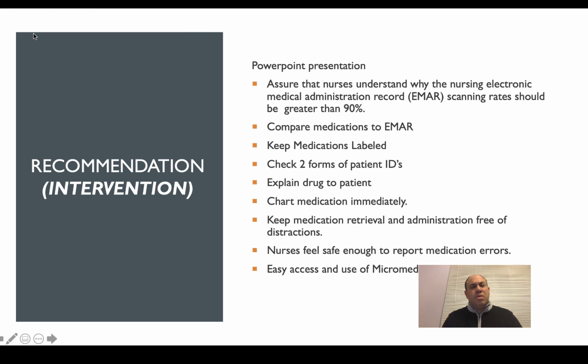The biggest thing that I noticed from the evidence is keeping the medication retrieval and administration free of distractions. There were different methods used. The evidence shared a HALT method, where they make sure the person stops before they give any medications. In another, they put on a vest, and the nurses felt that this was a little inappropriate. But whenever they would pull medication from the Pyxis, they would put on a vest just to tell everybody else, this should be a safe time. No one should be asking me questions. At Yale New Haven Hospital, they put tape around the Pyxis to make sure that when anyone enters the Pyxis area, no one should be asking them questions.